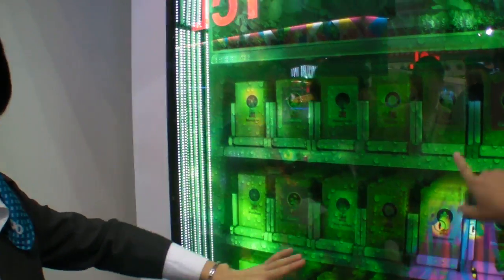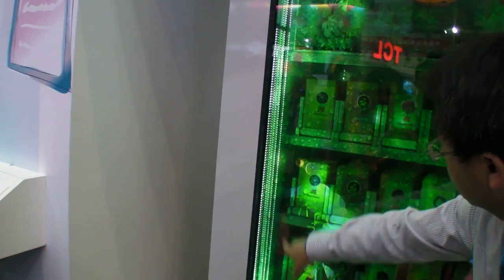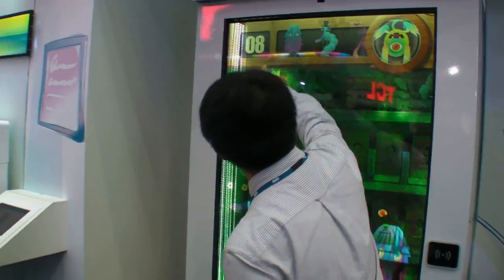At what point do you buy something? We have to finish the game. And then when you finish, you can maybe buy something. Cool, you can touch. Is this just a prototype or is it already in the market somewhere? Already in Taiwan, we have some customers who already adopt this kind of technology.